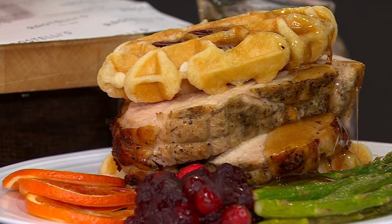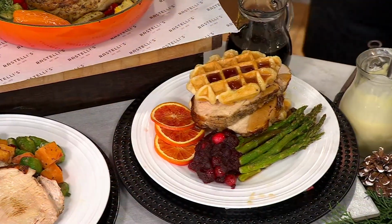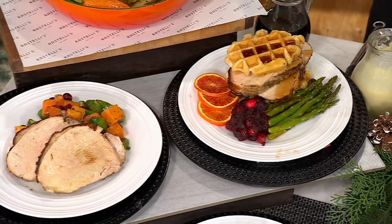And can you share with us how it comes? Yes. What do we do when we get it home? So this is always going to come completely seasoned.